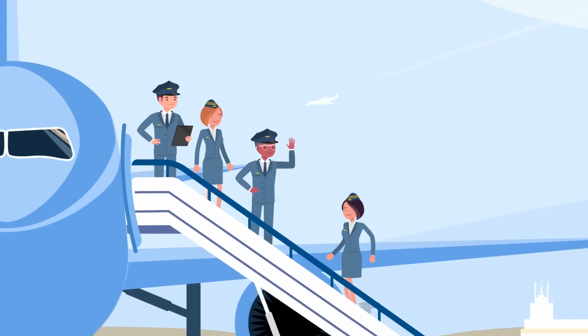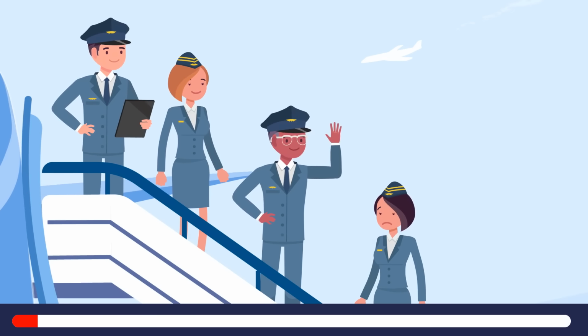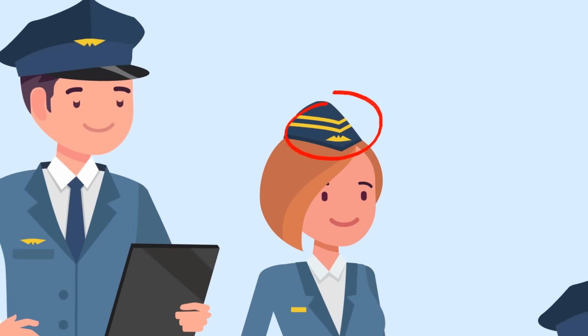Ashley enters the plane. There's an imposter among the flight crew. Can you help Ashley find this person? It's this stewardess. Take a look at her uniform. The air company logo is a little different compared to all the others.